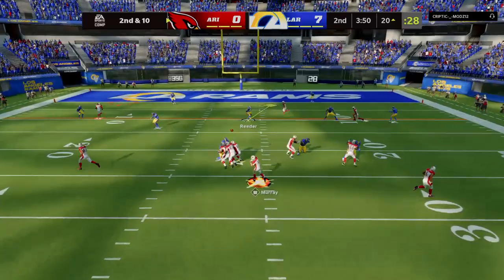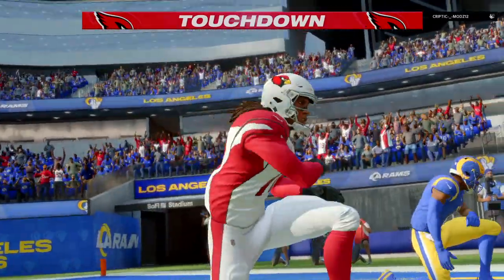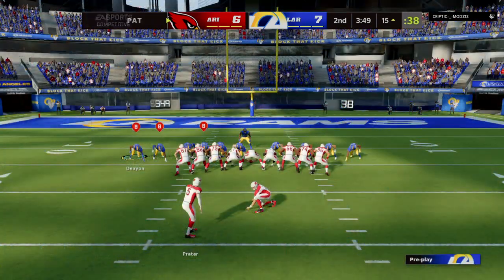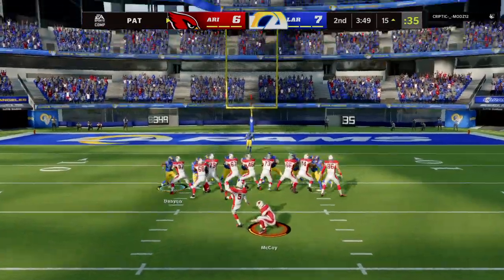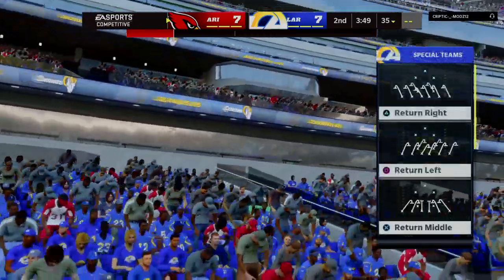Again, they'll throw with Murray. Touchdown! It's complete. Kyler Murray with a touchdown throw to DeAndre Hopkins. And the Cardinals are just an extra point away from tying this game. Now Matt Prater for the point after. It's up and good, and we're tied at 7 here in quarter number 2.